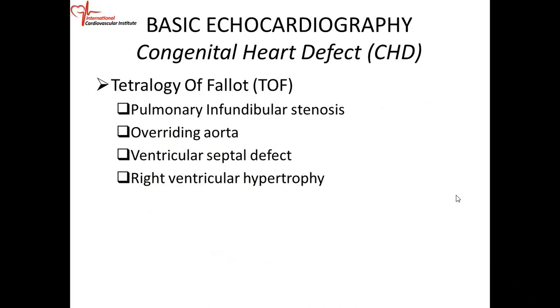We're gonna do tetralogy of Fallot. As mentioned before, tetralogy of Fallot has been in the news recently. So there's a lot of buzz about it, and in the echo lab you're going to see a lot of patients who have had repair of their tetralogy of Fallot. As the name suggests, tetra means four, so it's four things that are happening. You have to remember that. There's also a pentalogy of Fallot, but the common one is tetralogy of Fallot.